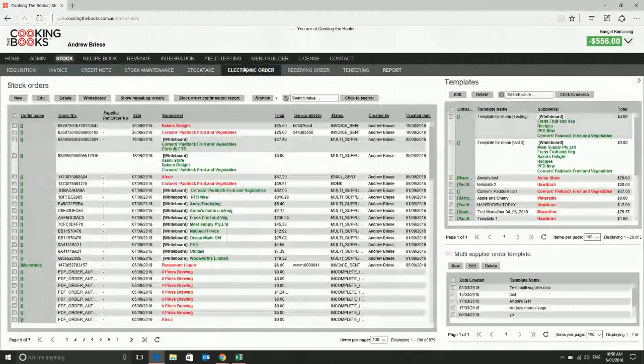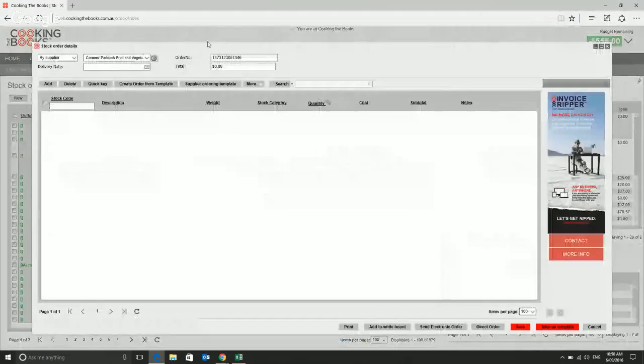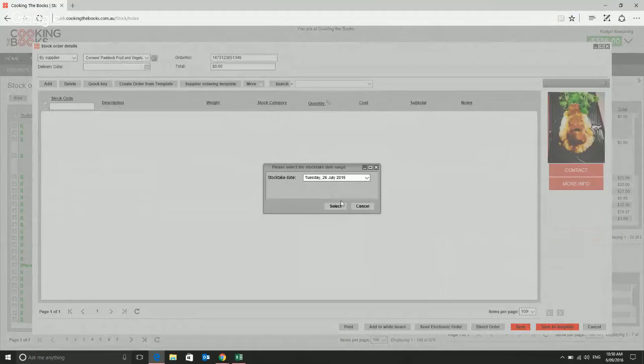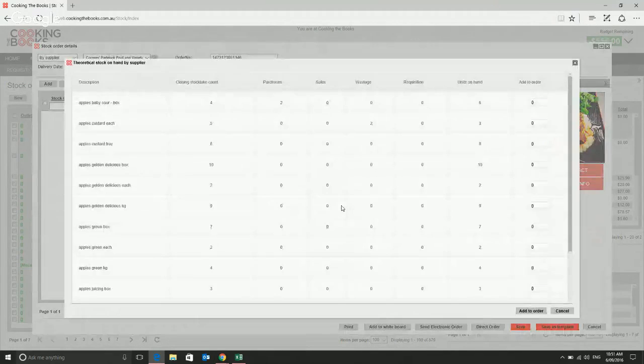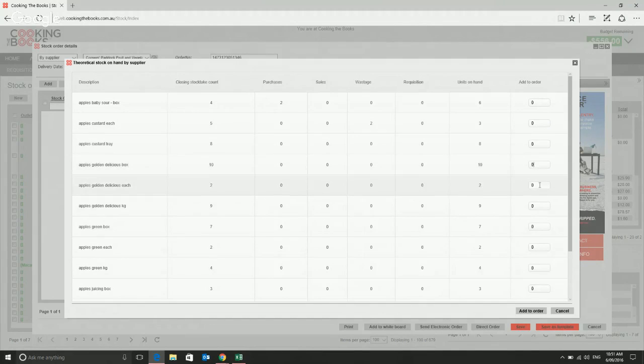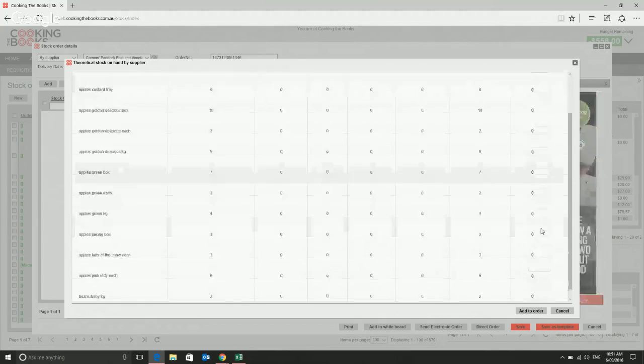You can also order showing this. So again, go to more, display theoretical stock on hand, select the stock take date that you want to use, and then this will show you theoretically how much you should have on hand so that when you add it to the order, you know how much you should have rather than having to walk around the cool room. You can see theoretically how much you should have at any given time.